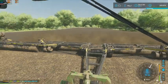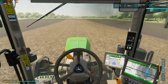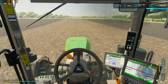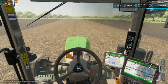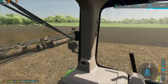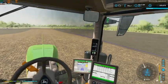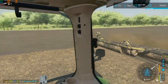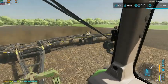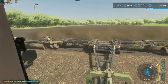Alright, last pass of this field. Then we'll be able to move on over to field one there. Should be a pretty good harvest this fall. We've got very good nutrient levels in the ground, and we've got a lot of corn and a fair amount of oats. So I think we should do pretty well.